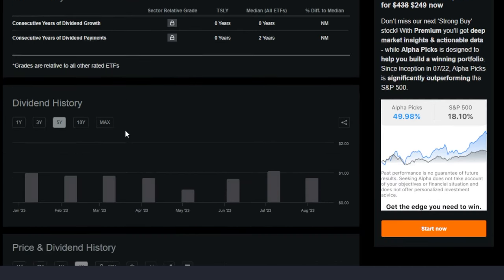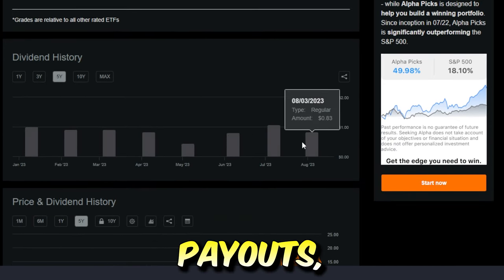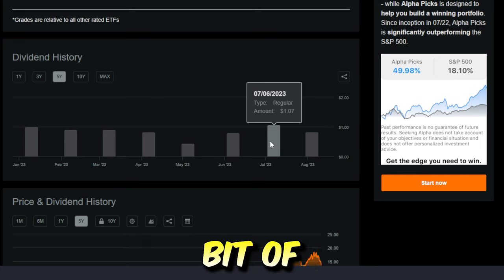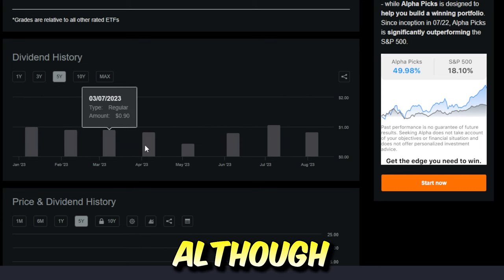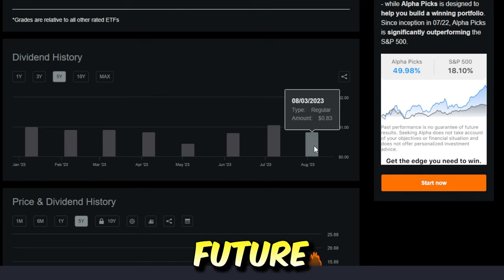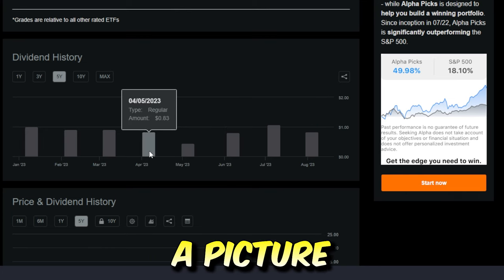Now looking into TSLY's previous dividend payouts, this can hopefully give us a little bit of an idea of what we're going to be expecting if we were to invest into this ETF. And although past performance doesn't mean future performance, it still can sort of paint a picture for us.